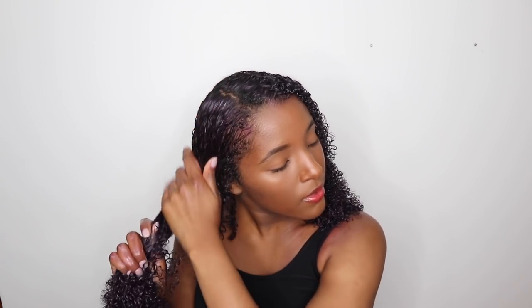This smells really good. It honestly smells like a tropical fruit. I don't know what fruit. I'm gonna have to look at the ingredients, but it smells really good. Make sure the top of my hair is smoothed. So yeah, the process was very easy. It was honestly just like having my regular wash and go, just using a different gel.